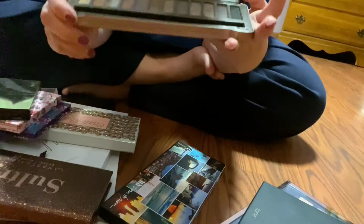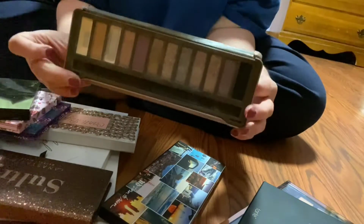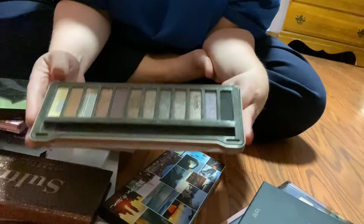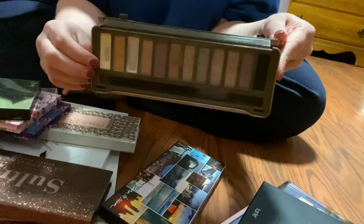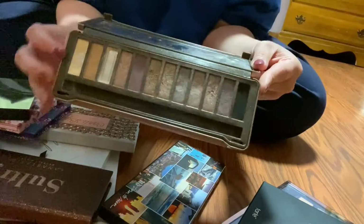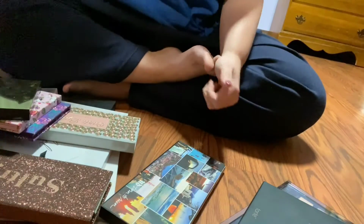I can't bring myself to part with this because this was like my first eyeshadow palette. I don't use it, but this was one of my first eyeshadow palettes I ever used. You can tell I really like those colors. I can't bring myself to part with it. I'm gonna hold on to it.